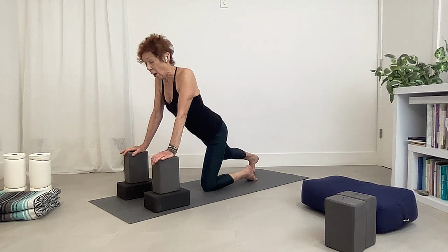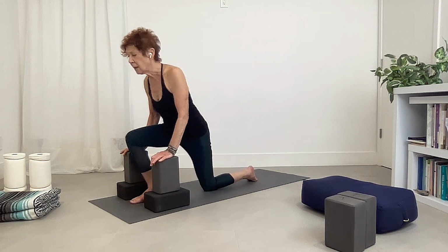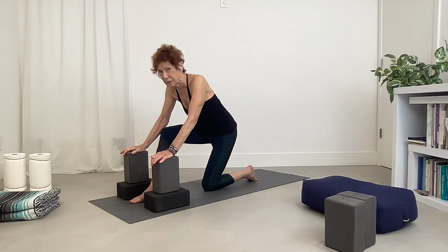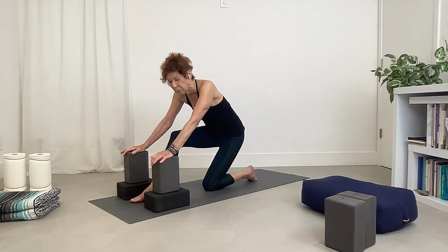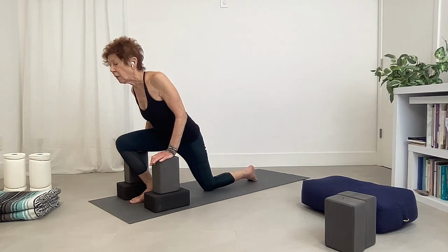Inhale brings the opposite leg back. The exhale brings that leg between the blocks. Inhale, coming forward. Exhale, pull the hip back as you pull the navel in. Inhale, bigger movements now.